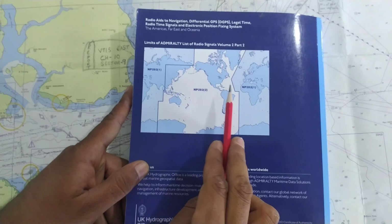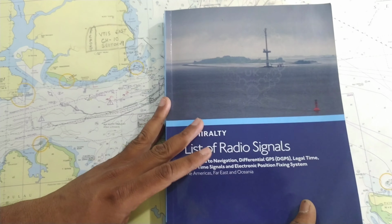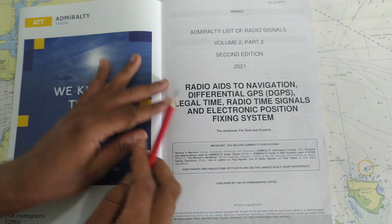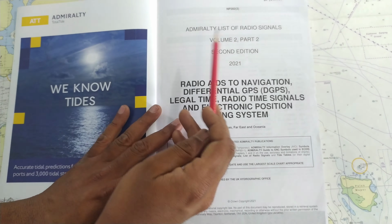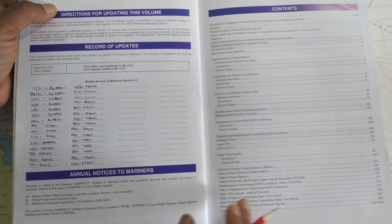So without further delay, I will go into 282. My ship is sailing basically in the Far East. Behind this you will get a list of all the NP282 volumes. I am sailing somewhere here, so we will be using that. As we open the book, on the first page you should write where you received it and on which date. Then comes the record of updates. These are all the records of updates that were carried out on this book. Again, the contents.